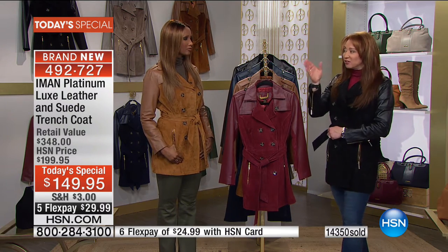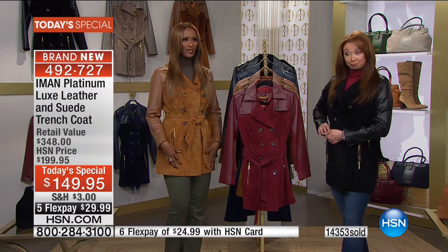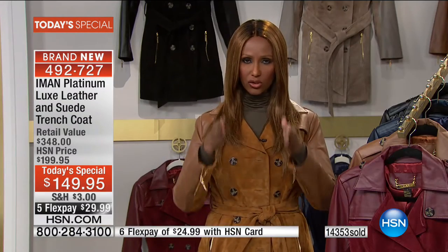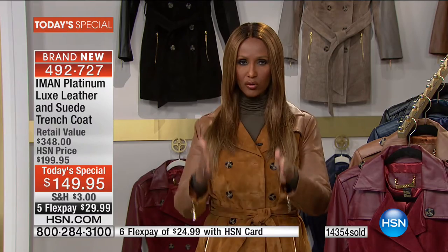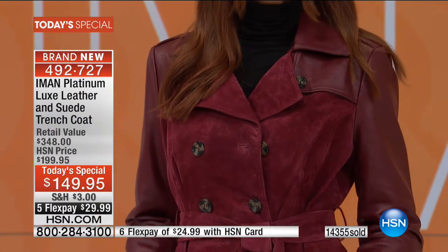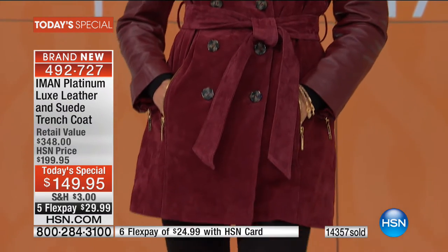Sometimes trench coats can have a little bit more of a boxy silhouette. Exactly. This does not. And that's why the princess seams are not straight. They are rounded. What does it do? Think of it, when a seam is straight, it creates a box. When it's rounded, it creates a waist. Yes. So that's what we're talking about.